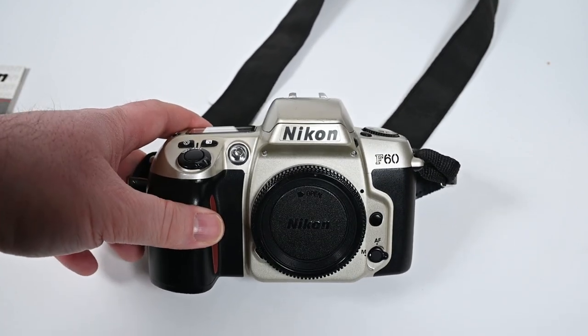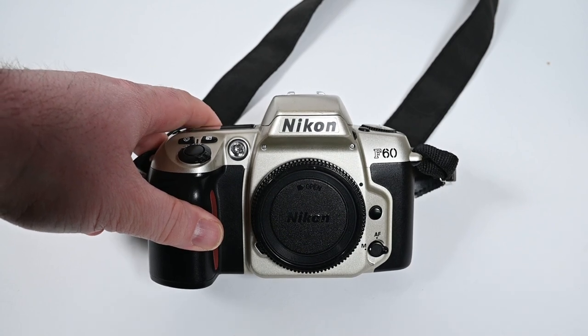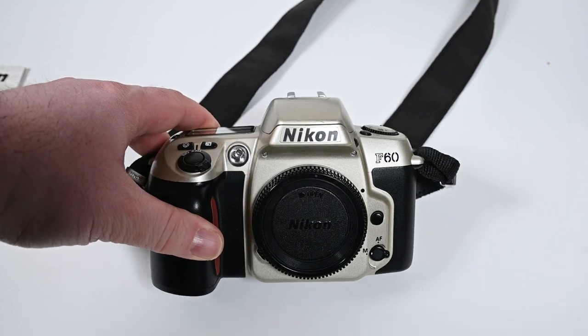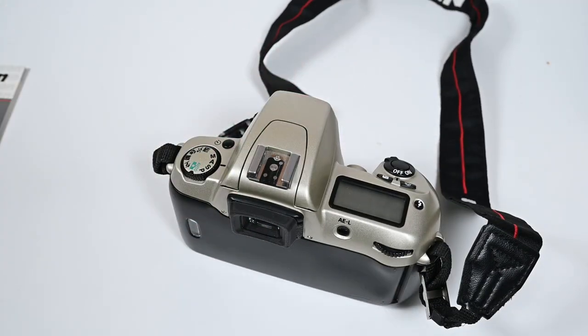Now, I love me a good silver camera. When I had my Fujifilm series of cameras, I had an X-E2S, which was silver, and an X100, which was champagne silver, and I definitely preferred the straight-up silver. But yeah, let's go over some of the basic functions, and then I will show you my test photos.